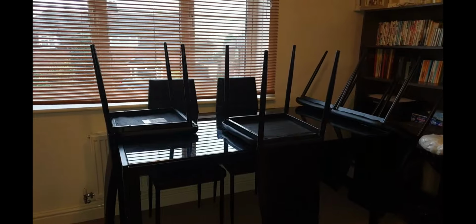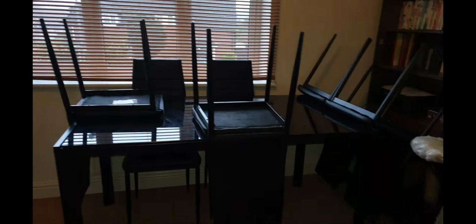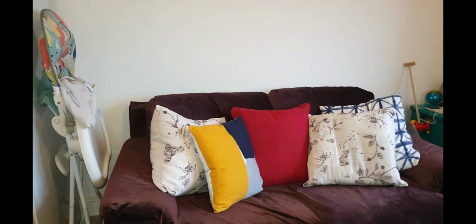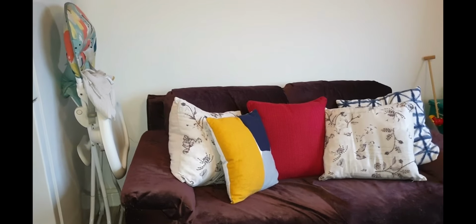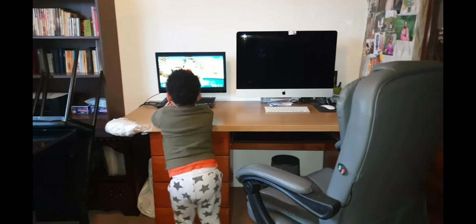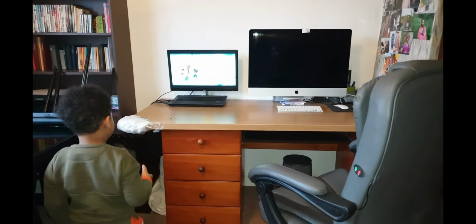So the two sofas are going to go just along there, and the toy stuff is going to move. Then this is gone, and we're going to get a new space saving dining set that will go in just this corner here to give us a bit more space. And then we're also getting rid of this, and we're going to get a space saving computer desk to go in. So this is how the house is.